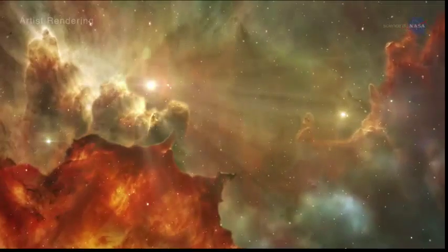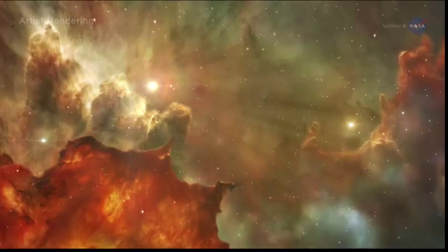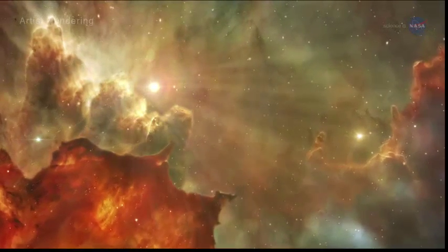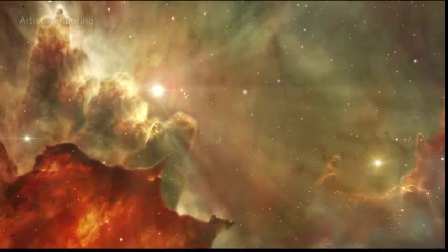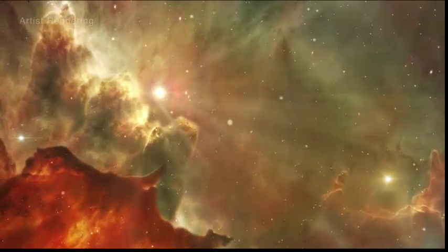There will no doubt be surprises, in addition to exoplanets, along the way. The science community is very creative, says Smith. They'll think up things for JWST to do that we never even imagined.